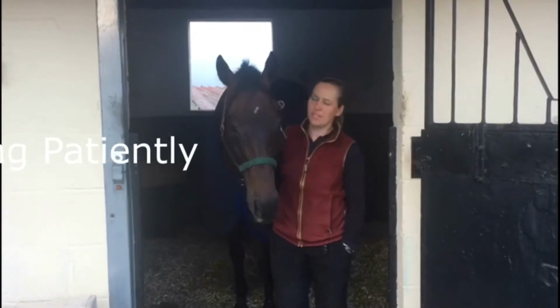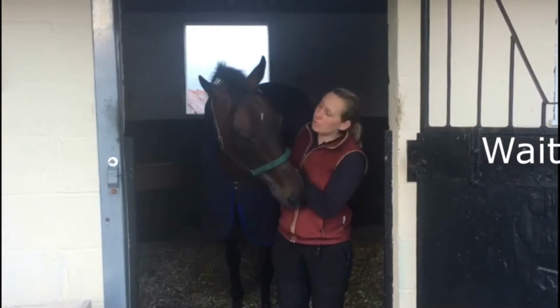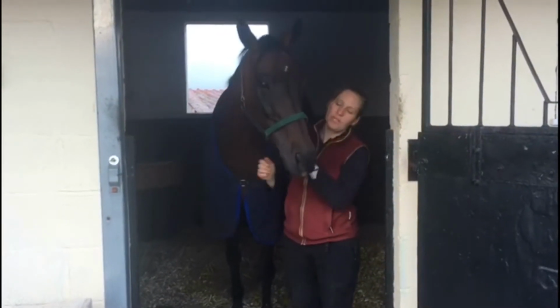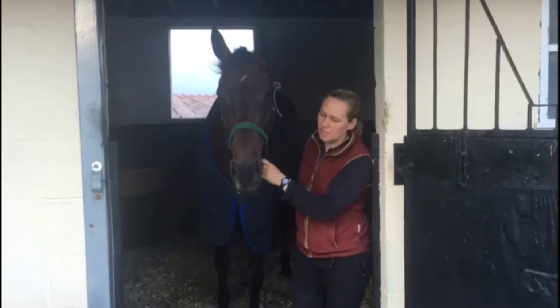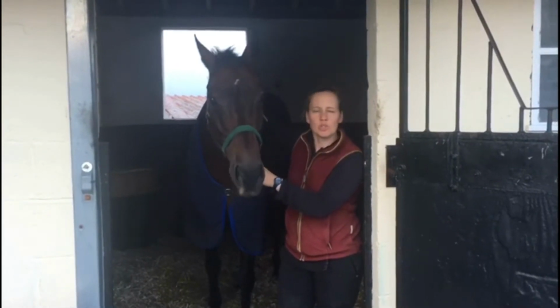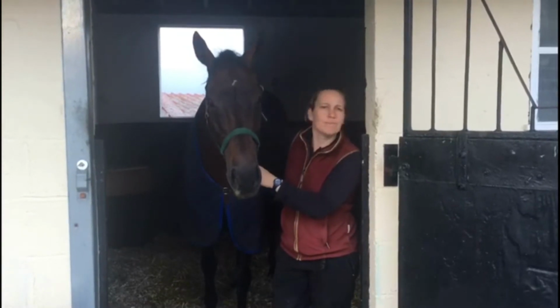So this is Waiting Patiently, our stable star. Ran an absolute cracker in the Tingle Creek last year, just getting beaten a length. Stayed on strongly up the hill that day. He then picked up an injury which put him out for the rest of the season, but we're back in training, and whilst we don't have a particular race in mind and we're not too worried about the trip, ground will dictate really where we go.